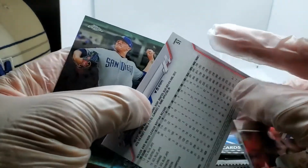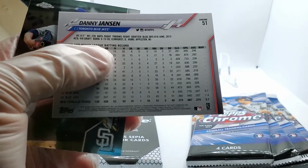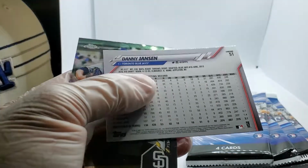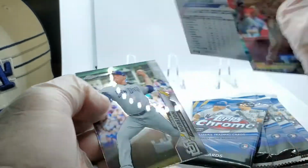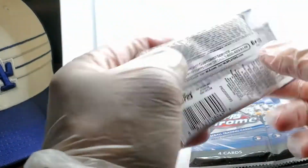So it's a chrome right there. I learned with the number right there, it'll say refractor. And in some cases, I learned that the number down here, you have to really pay attention. It'll actually tell you if it's a refractor, a sepia. They really break it down in the serial number. And then we have an Adrian Morgan. So nothing good so far. We got 5 more packs.